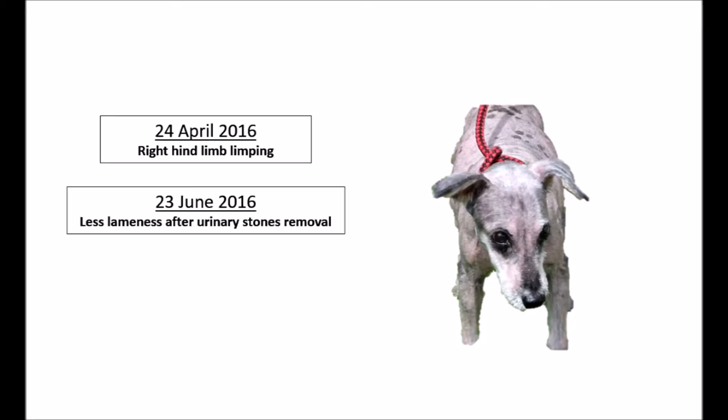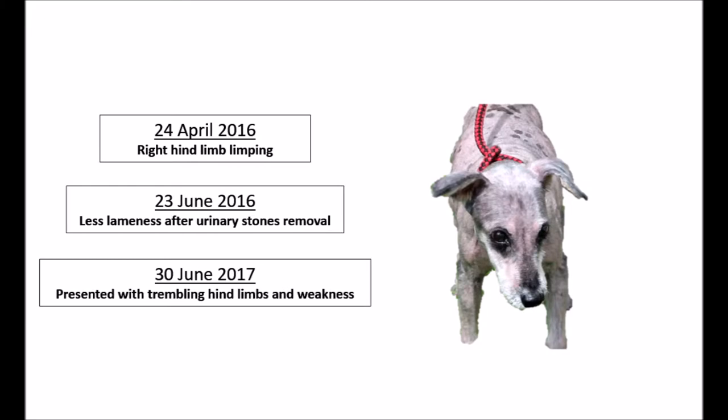On 24th of April 2016, Astro Boy came in with right hind limb limping. On 23rd June, less lameness was observed after urinary stones removal. On 30th June 2017, Astro Boy was presented with trembling hind limbs and weakness.